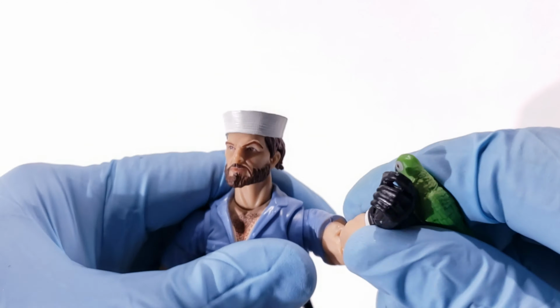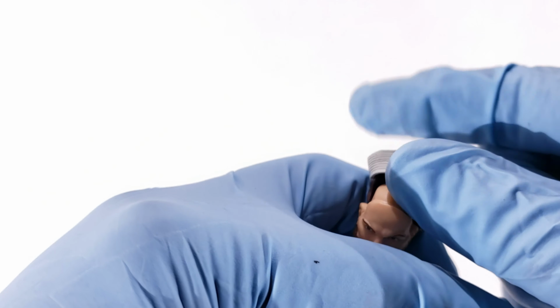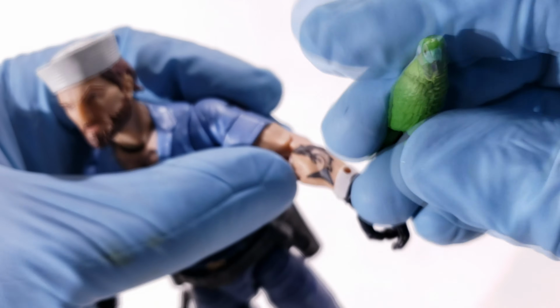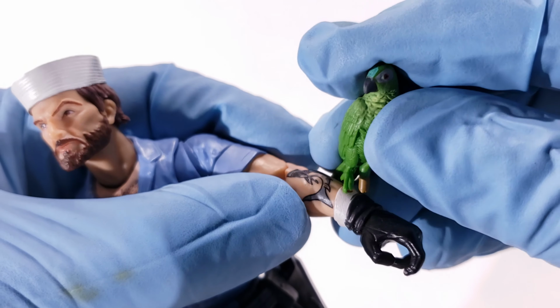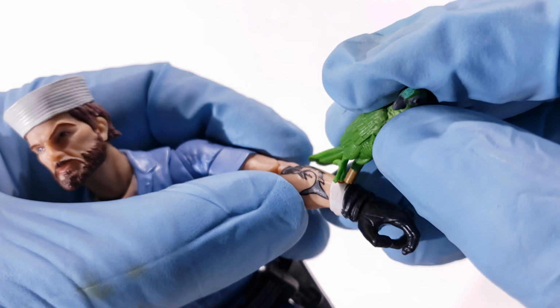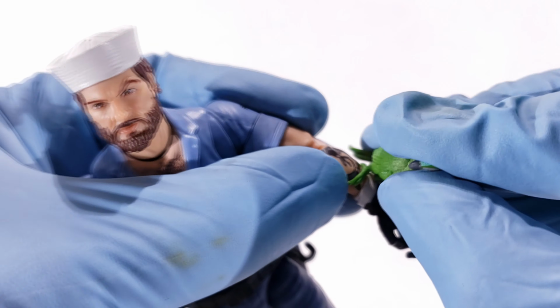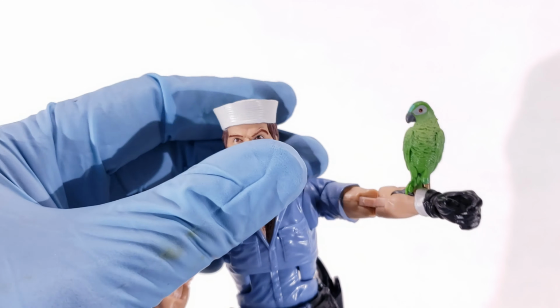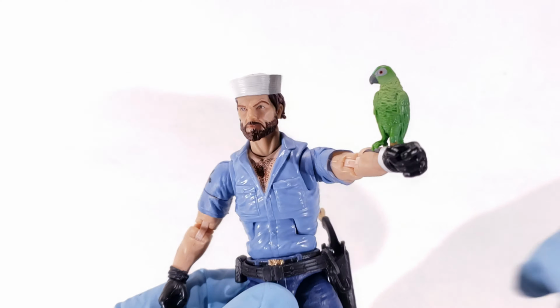Shipwreck is one of my favorites. I know you guys are like, oh, every Joe is your favorite. Just about. You'll know which ones are my favorites and which ones are not. I'm over here pulling stuff off his head. Let's plug Polly in and see how Polly fits in right here. And there, Polly fits in really good. Nice and snug. Doesn't feel like he's going to fall off or anything.